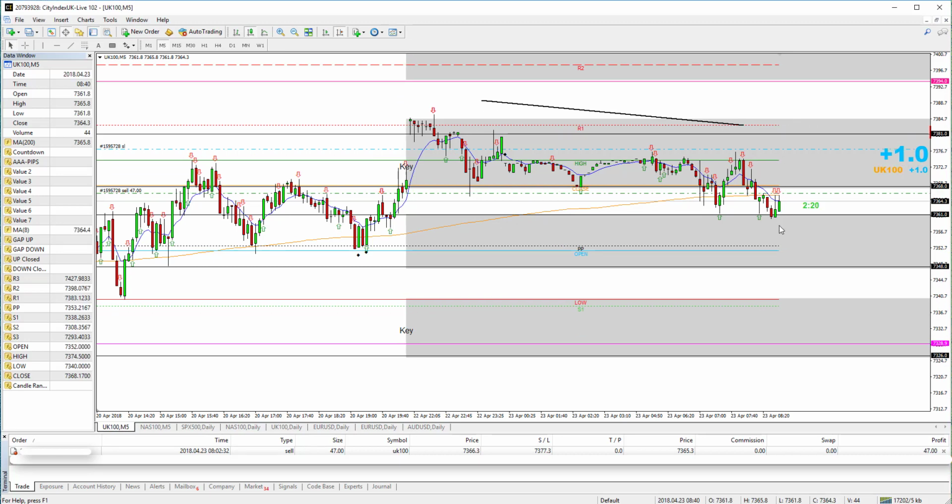Okay, so we have bounced a couple of times now off of the 61 level. I'm still happy to be in the trade. What I would say is it's potentially higher risk now. We're testing at a potential support level. We have had the bulls stepping in once, but then it has rejected, and now they are stepping in once again.